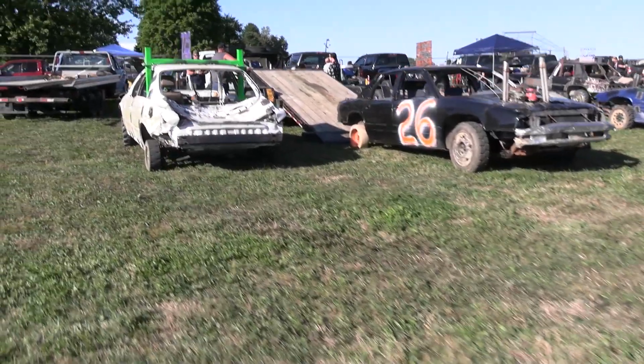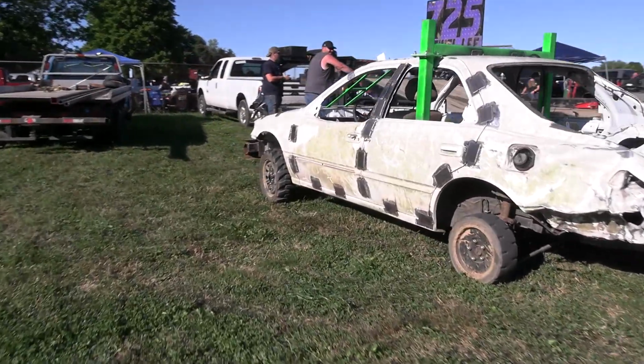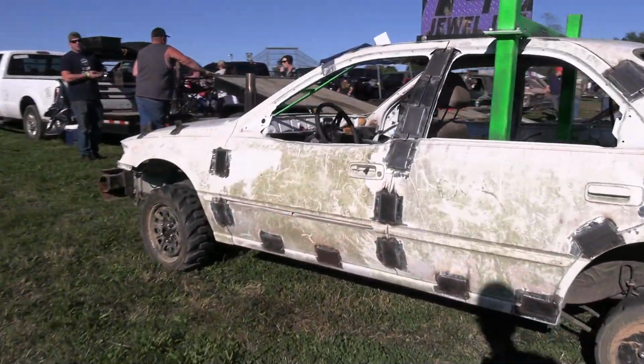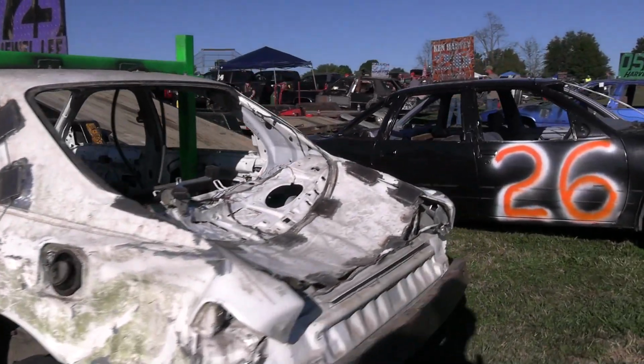And I think we got the last small row of vehicles. We're going to quickly capture these guys, and then we've got to get running up soon because they're going to be doing the driver's meeting soon. I've got to believe it, based on what time it is.